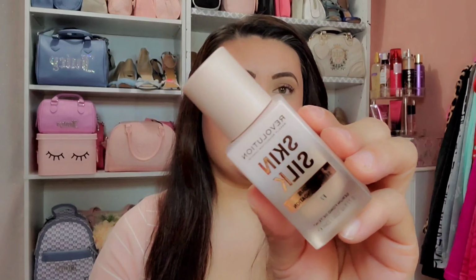Then I tried out a new foundation. This is the Makeup Revolution Skin Silk Luminous Serum Foundation. The reason why I picked this one up is because we are already in summer, and I didn't want a super heavy cakey foundation on. I prefer super light, BB cream type foundations for the summer. Now this one said it was a serum, so that intrigued me. I thought maybe it would feel lightweight, which it does. It does feel super lightweight.